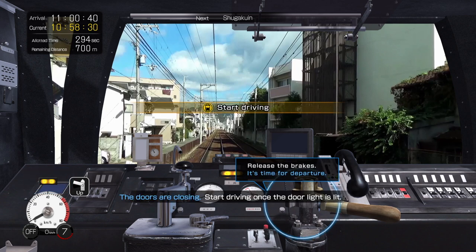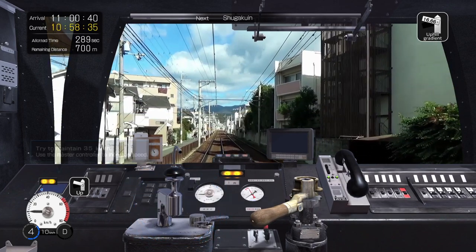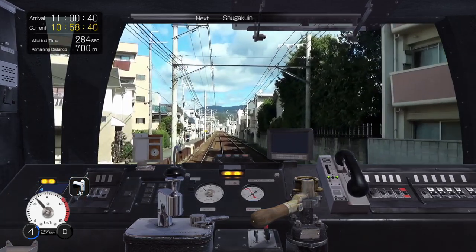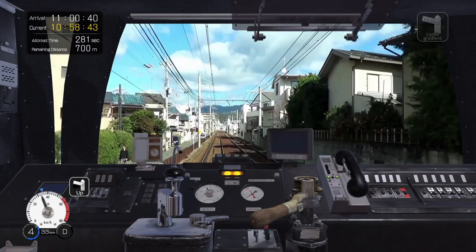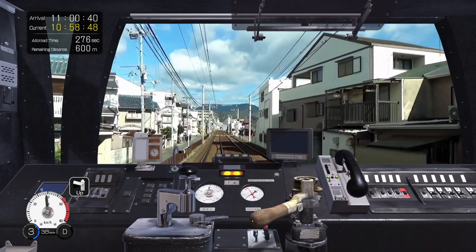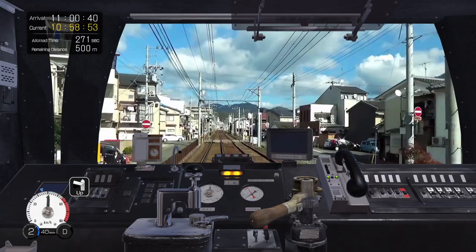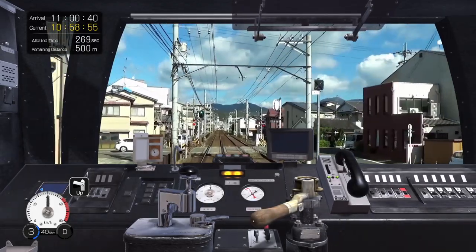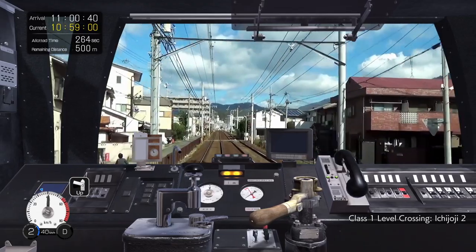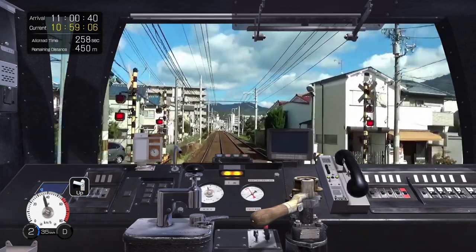So, as we set off, once the doors are closed, release all the brakes. Put the master control up, you can whack it up to 4. 4 is the maximum. There's no wheel spin or anything like that, so you don't need to worry about the physics. You can get it straight up to 35. Let's just go slightly over. Let's go around 40 and see if it can clear us. Yes, there you go. It lets us over speed for a little while before it complains.